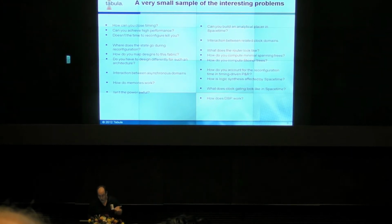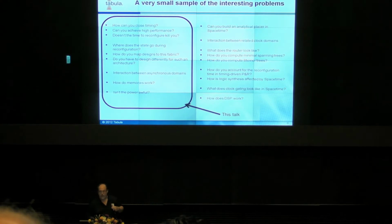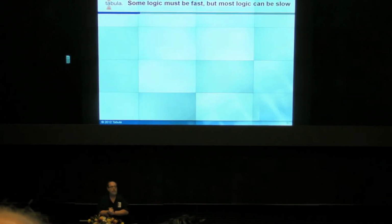And I won't have time to talk about all of them today, obviously, but I'm going to hit most of the ones on the left, at least briefly, during the next talk, if I can. Okay, let me set a little bit of context.